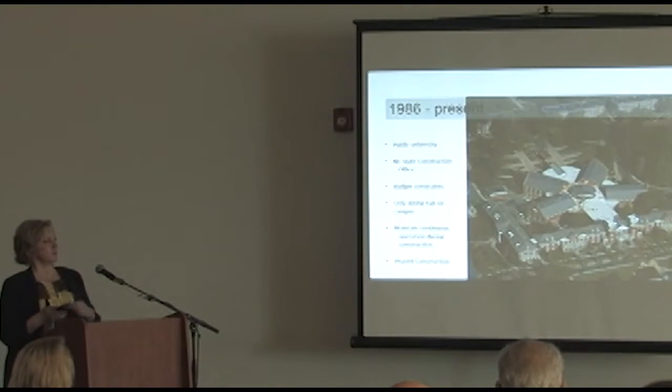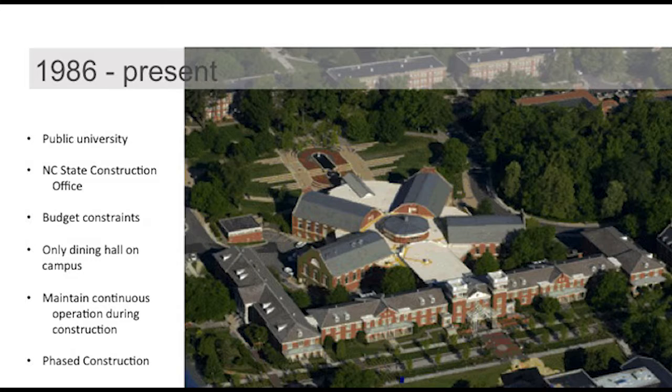So this is, we've gone in closer. The rectilinear building in the forefront is one of the oldest dorms on the campus, Spencer Residence Hall, built in 1904. And the five pinwheel shaped things with this little dome in the middle is the only dining facility on campus. So some of the constraints that faced us in this project were, one, it is a public university.